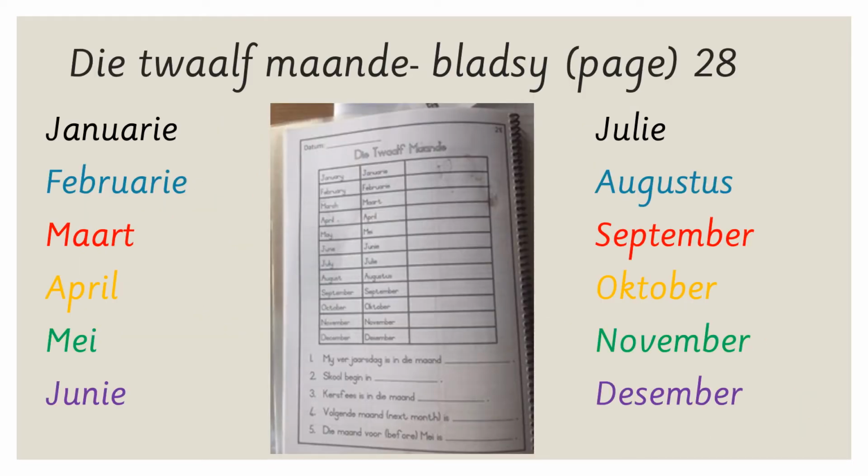Okay, what you need to do now is get your Afrikaans book in, draai om bladsy 28. So get your Afrikaans book and turn to page 28. There in the middle of the screen, you will see what page 28 will look like. And we are going to be doing die 12 maande, the 12 months of the year. Okay, are you ready? Let's go.